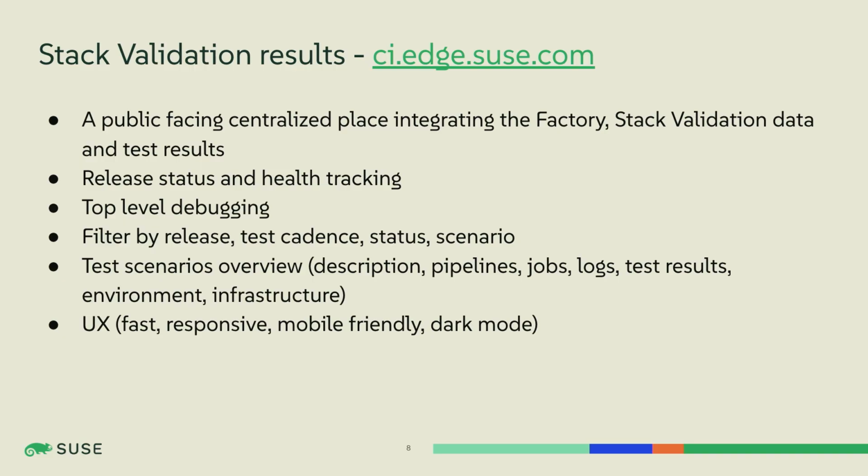Then it also is used as a top-level debugging tool. So basically, you can view some additional logs and stuff like that in the UI. It provides filtering capabilities, so the results can be filtered by release, by the test cadence, status, and individual scenarios which we are testing. So in the stack validation, we are working with several entities.